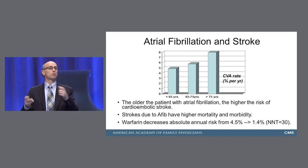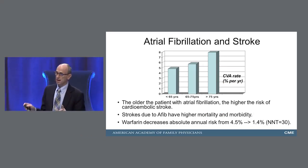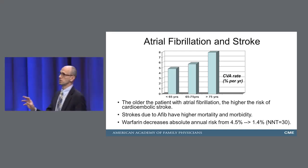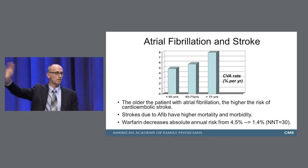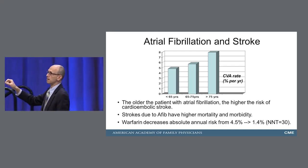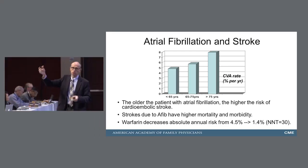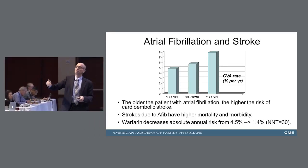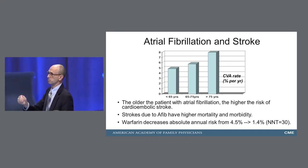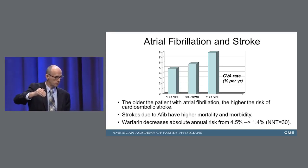This is one of those slides to pull out and put in your study folder, because there are 3 big bullet points on it. And I like to start at the bottom. If you take all comers with AFib, young, old, very old, all age groups, and you do not anticoagulate them, the risk of a stroke is 4.5% per year. 4 to 5% per year if you don't anticoagulate them. If you do anticoagulate them, you drop that to 1.5% per year. A 2/3 reduction, 66% relative risk reduction.